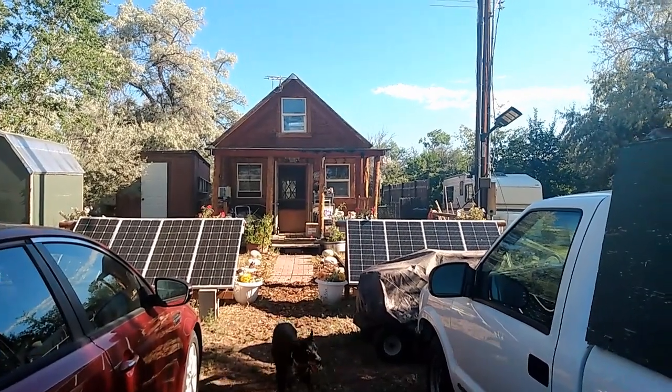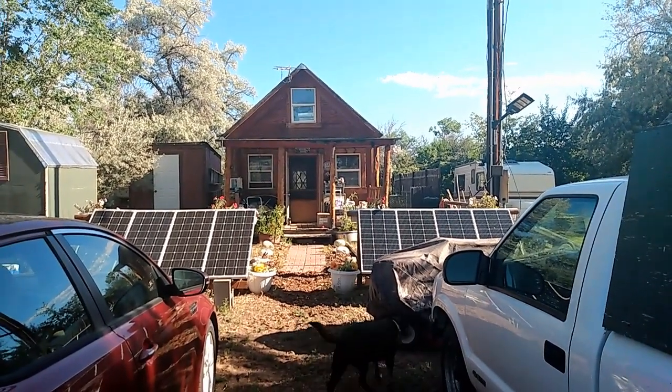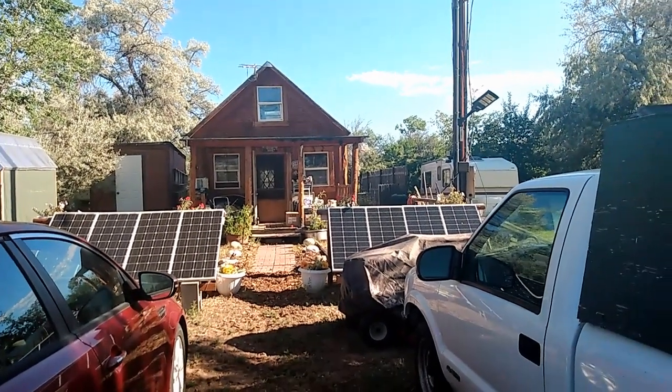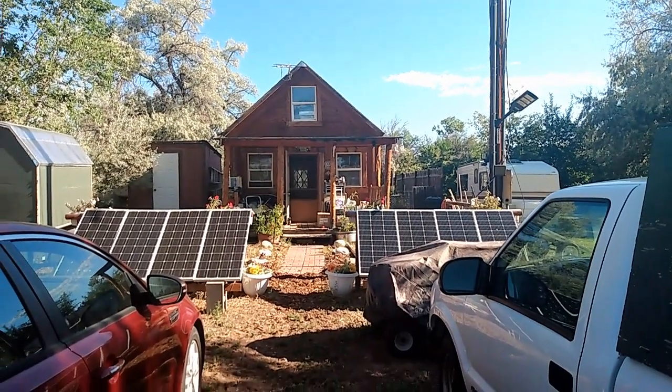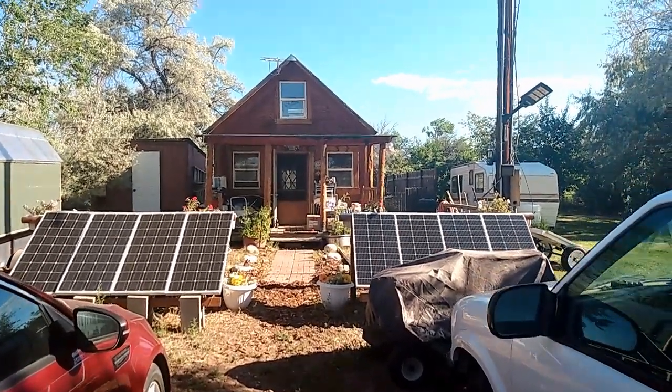Okay, so one of the main things that I've done here at my homestead is I started out with just a really small power system. In fact, it was a 45-watt Harbor Freight system that I started off with, because that's all I could afford, and they were real expensive back then. But over the years, prices on solar have come way down, and so I've been able to increase my system.